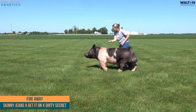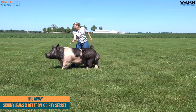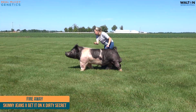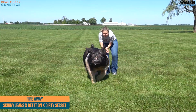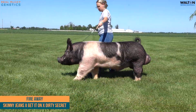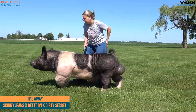The story behind this hog's mother is really neat. His mother is a littermate sister to Cale Hall's Grand Gilt at OYLE, which would have been our State Fair replacement show in 2020, and that blue gilt that won OYLE I thought was incredible that year. Well, Lance bought a littermate sister to that gilt that won OYLE, and that's the sow that he bred to Skinny Jeans to make this boar.